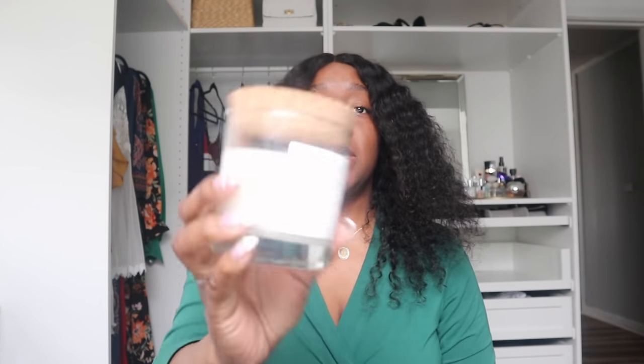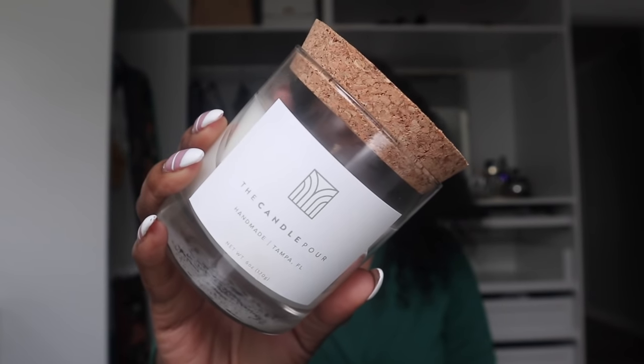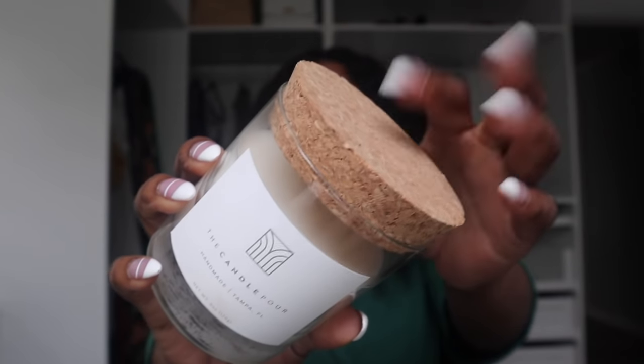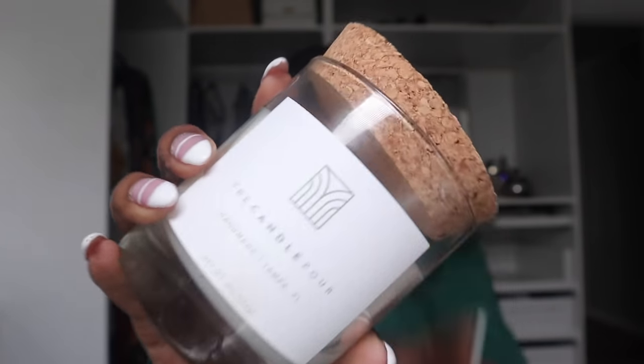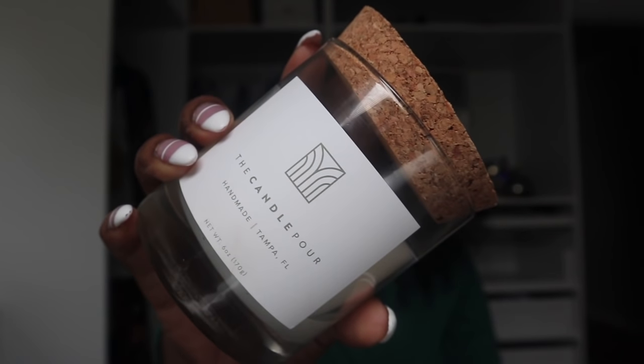So like I said, the first thing I want to show you guys is actually my candle that I ended up creating at the candle pour. This is my candle right here. It came in this clear container. I did pick this container out. Then it also came with this little top right here. These are the tops that you smell when you pick out the scents that you would like to mix together. And then it has the brand sticker. It says the candle pour in Tampa, Florida.